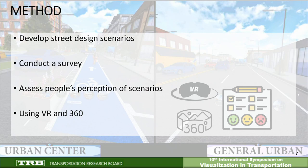So how did we go about doing this to answer this question? Our method was basically survey-based research. We developed design scenarios, conducted a survey with selected subjects, and asked them to answer some questions to give their assessment of what they were seeing on the screen. It was two-phase, the first time using VR of the designs, and the second time using the 360. In this presentation, we'll share with you the process, the findings, and the takeaways.